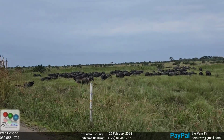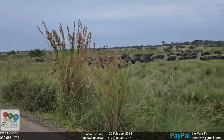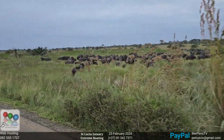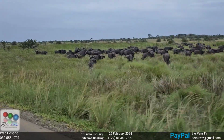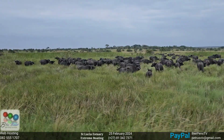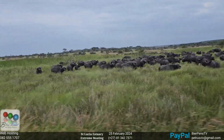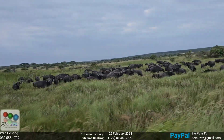It's quite a big herd of buffalo here. This is a sizable herd of buffalo here on the Western Shores. Wow, I am actually impressed. I felt like I was in the Serengeti, really I did. Look at that.